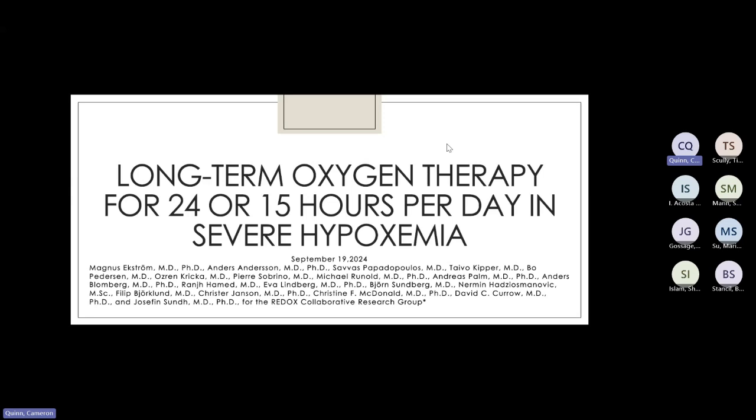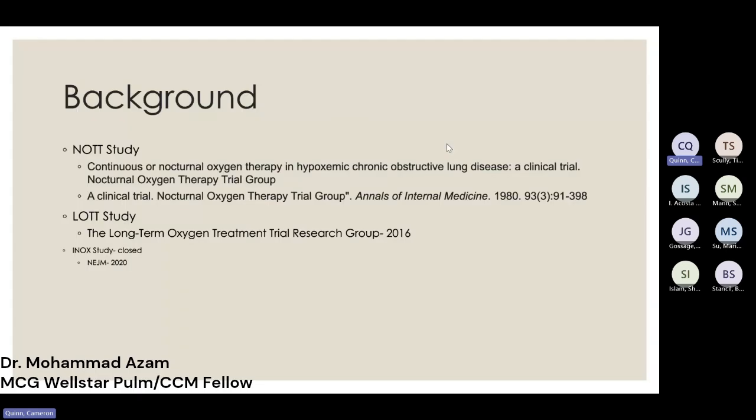The article I chose was published on September 19th. It's long-term oxygen therapy for 24 versus 15 hours per day in patients with severe hypoxemia. Just with the oxygen therapy, there's been multiple studies since at least going back into the late 70s and 80s, and that's where most of our Medicare requirements for oxygen therapy come from as well.